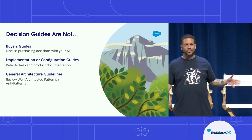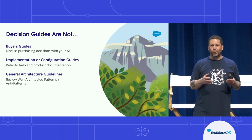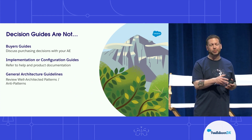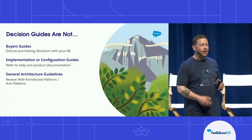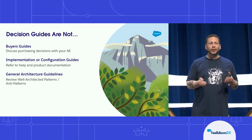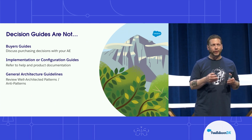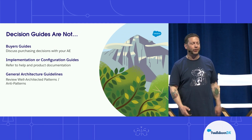And what decision guides are not, like I just said, they are not buyer's guides. So if you are interested in how much something is going to cost or what type of licenses you need to use a specific tool, that's still a conversation that you're going to want to have with your account executive. They're not implementation or configuration guides, because the idea is you can go into the product documentation and find that information. What we want to do is make sure that you're configuring the right tool up front before you go and start to look at how to configure it.